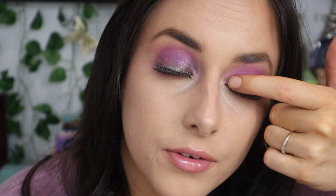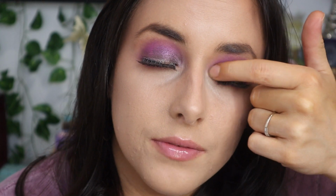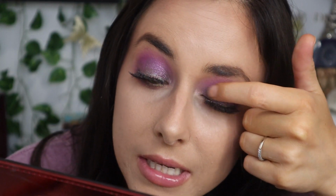How fun is that? I'm going to do the same thing on the other eye, and I have found out that these shimmers are very, very thin, but they are very pigmented. And this, for me, my beautiful pink shade got hard pan because I just went in with my finger, and you know your finger has oils, so I would recommend going in with a brush, not your finger. So do as I say, not as I do. You may get hard pan if you go in with your finger, so definitely use a brush, because your fingers have oils and all that stuff on there. I forgot to go in with a brush, but I think my brush is dirty, so I'm just going to continue to go with my finger, and I will fix it later.